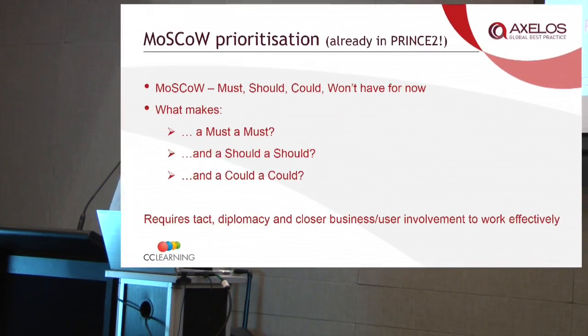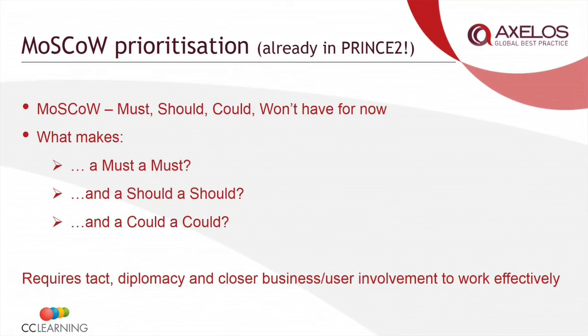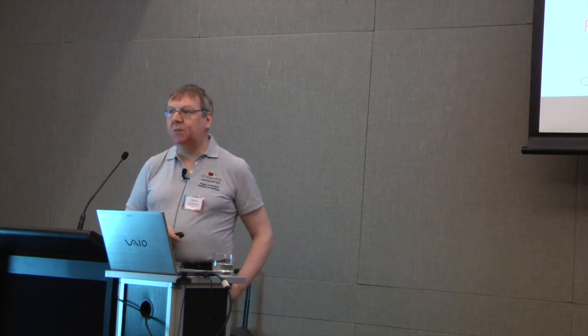So we've mentioned Moscow prioritization. Agile people claim this is one of their own, but actually it's been around a long time before that. Must-haves: don't deliver this, project failure, period. Should-haves: don't deliver those, a lot of inconvenience, but you can work around it. Could-haves: don't deliver that, minor inconvenience. But like the conversation around wants, needs and desires, requires tact and diplomacy.